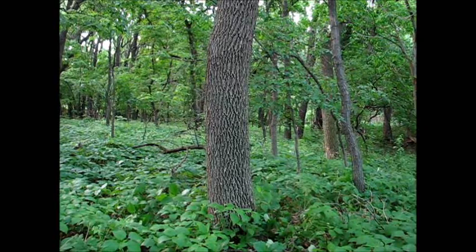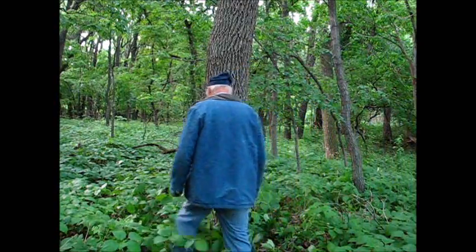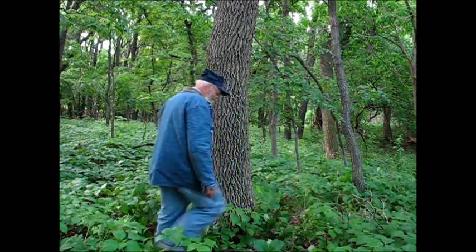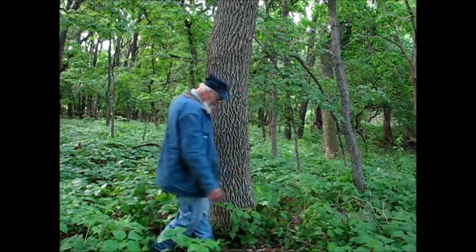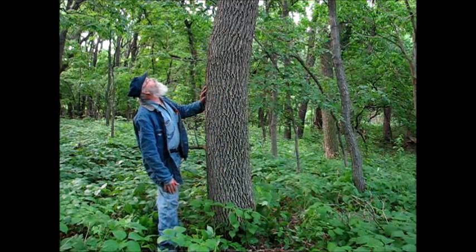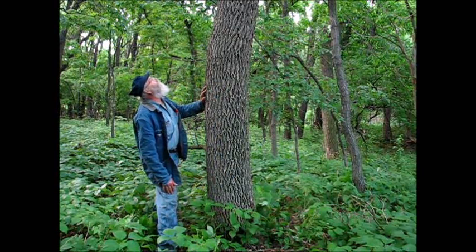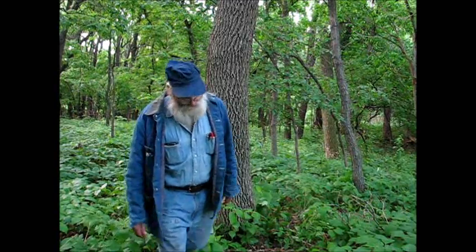This is a fairly good example of what I was saying. See, here's one rut, here's the other. This ash tree is growing right in the middle. Now, this ash tree is huge. So you know, I mean, the road has got to be very, very old.